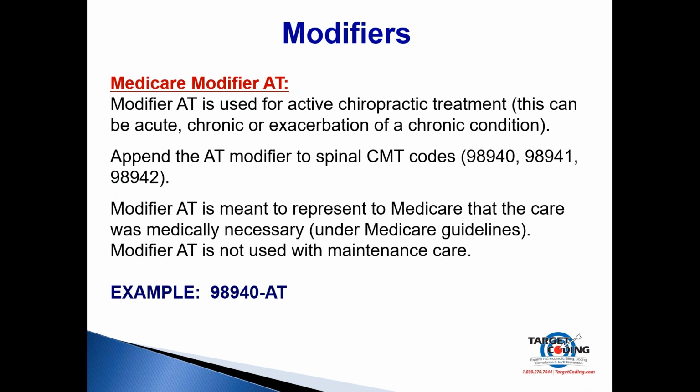But it's a Medicare modifier. It stands for active treatment. When you bill AT, you're telling Medicare that it's active treatment. That means you know what active treatment is. You have to read the Medicare guidelines.